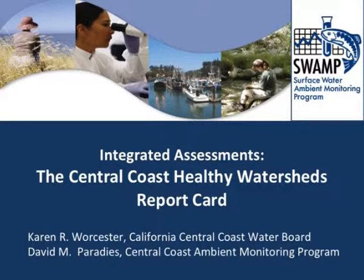Awesome. So we're going to continue with the theme of the integrated assessment, and we're going to finish off right before lunch with a great talk on things going on at the state-wide scale in terms of the healthy watersheds work that's gone on at the state scale. The next few talks are going to focus more on things that are happening at the regional level and some examples of projects we're looking at integration at the regional level. So our first speaker is Karen Worcester.